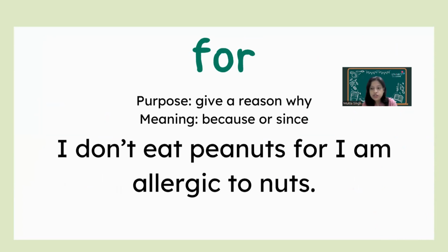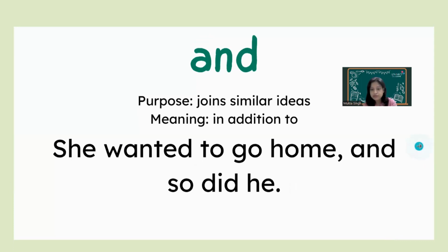The word for is used when we want to give a reason why. The meaning that it refers to is because or since. For example, I don't eat peanuts, for I am allergic to nuts. So it's giving the reason why I don't eat peanuts. That is because of my allergy.